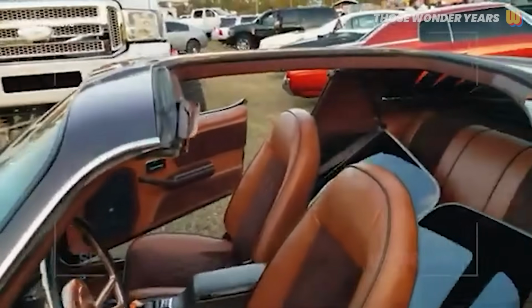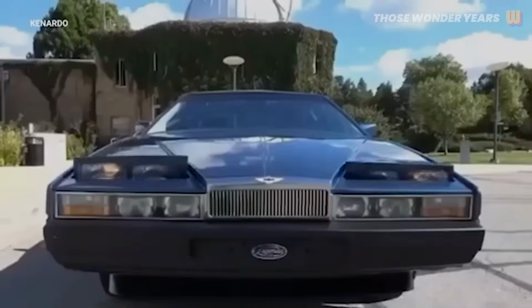These forgotten car features from the 1980s take us back to a time when vehicles were as bold and unique as the decade itself. From pop-up headlights to cassette decks, they brought personality and innovation to our driving experiences.